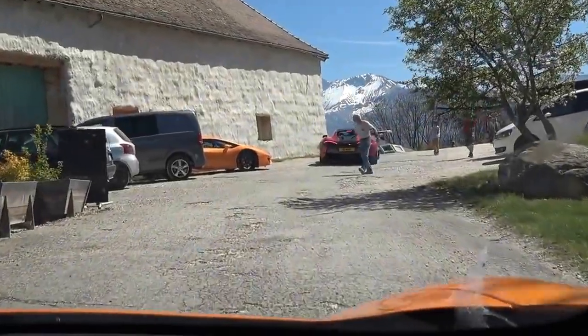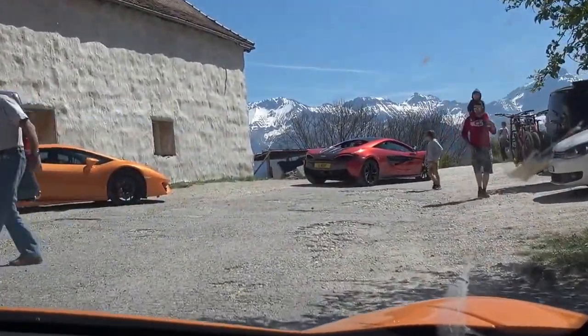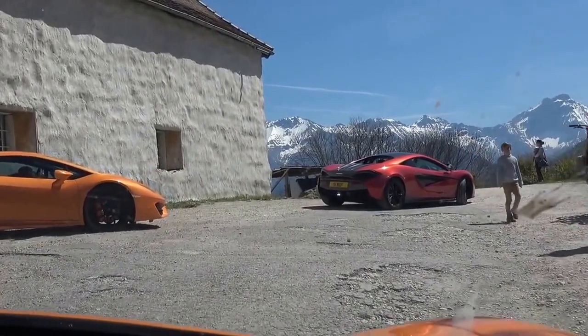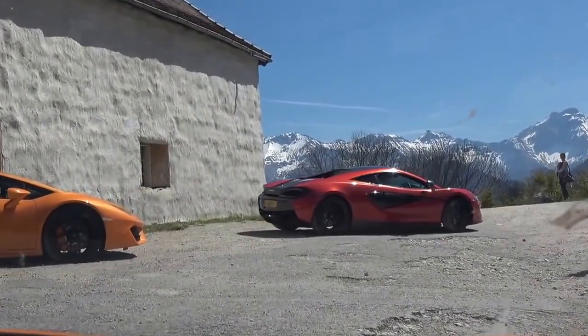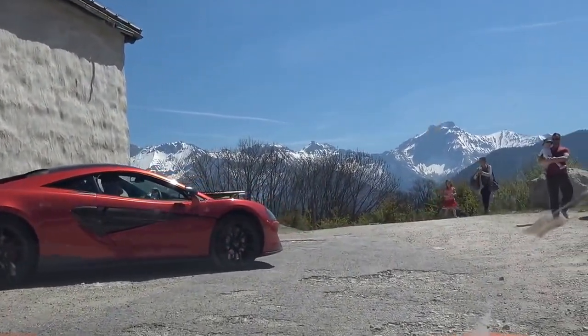All right, lunch stop. It's actually technically breakfast stop for me. I haven't had anything to eat all day. I'm absolutely starving. And we saw the first sign that said pizzeria. Look at the location. Absolutely perfect.